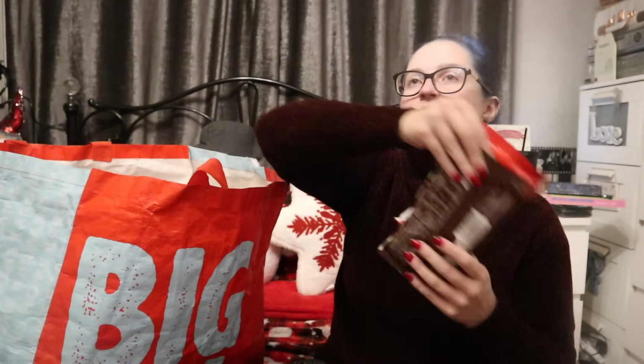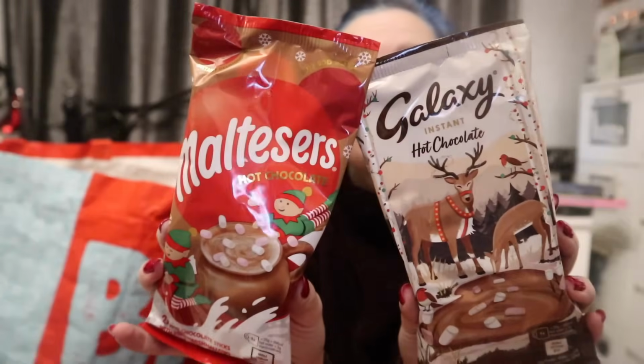These were on the ones as you walked in, on the second little while bit. 2 for £2, and they are instant hot chocolates. 2 hot chocolate sticks with mini marshmallows, and we've got a Galaxy and a Malteser. I thought, you know what, they're just quick and easy. When you don't want to be boiling the milk on the stove, that's a nice, quick, easy option, isn't it?